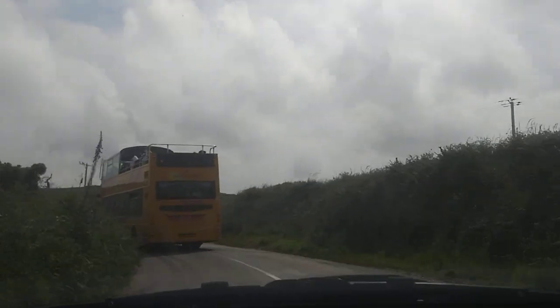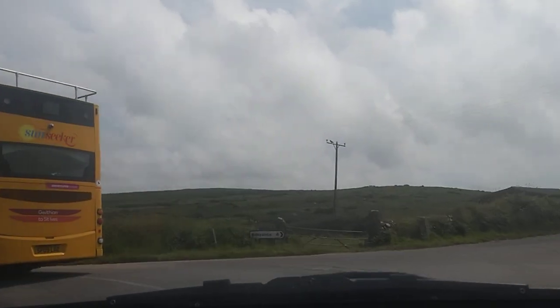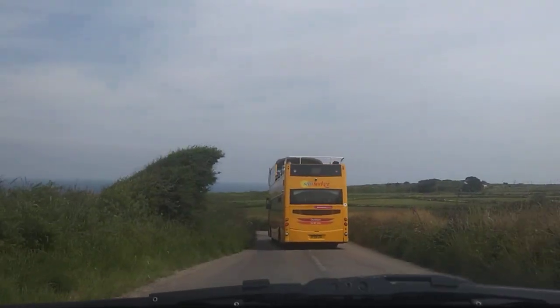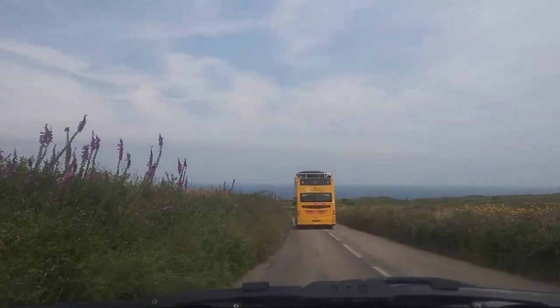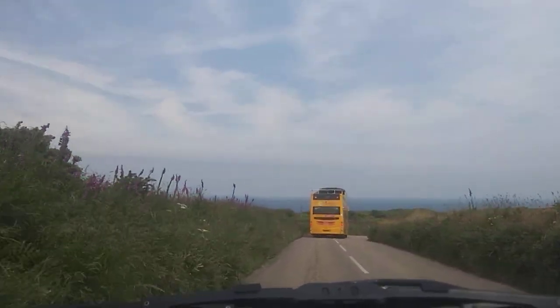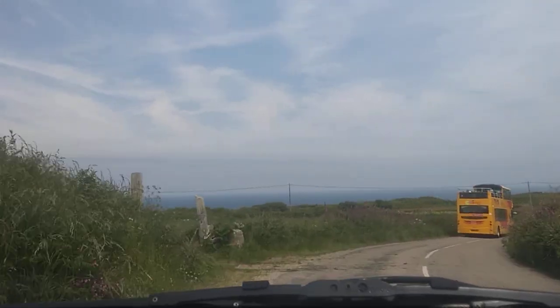Splishy splashy. I have to say these diesel fumes probably aren't doing me very much good. Going to back off a little bit. That's the thing. Like I was saying a while ago.